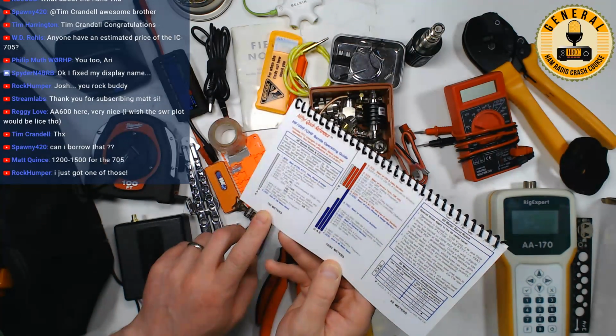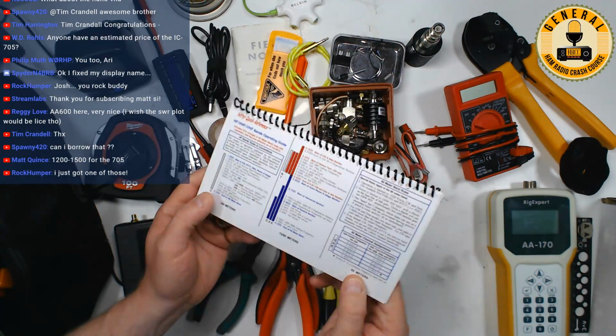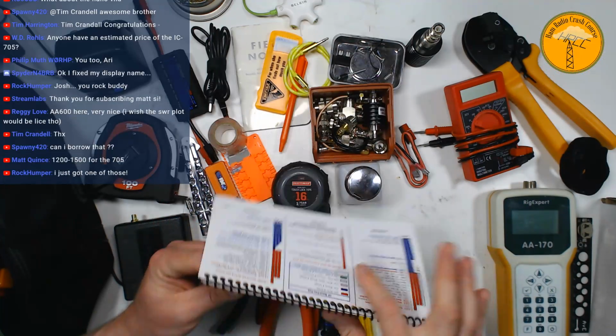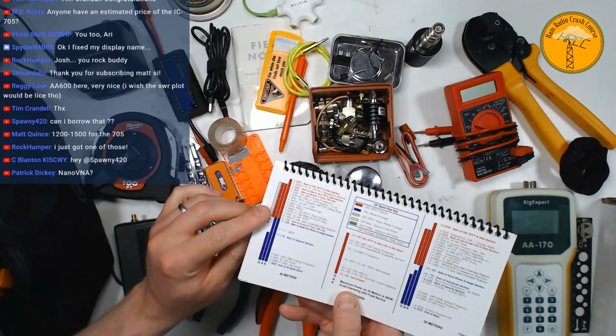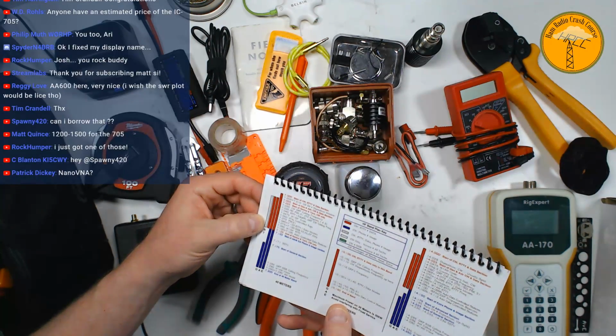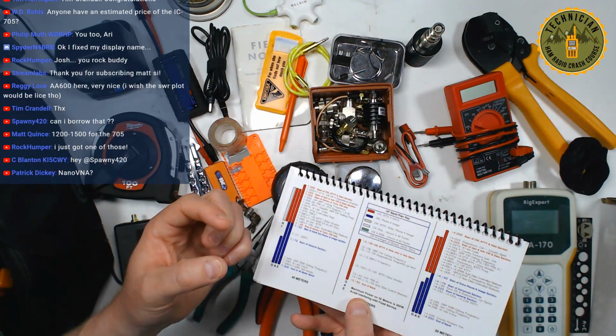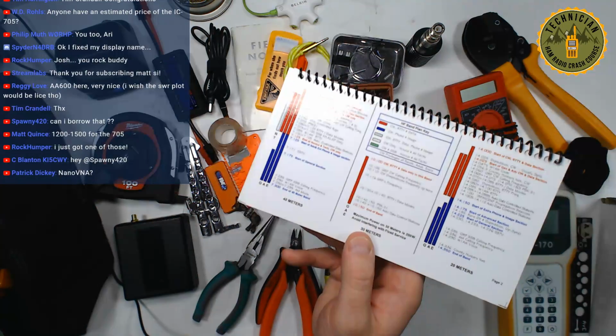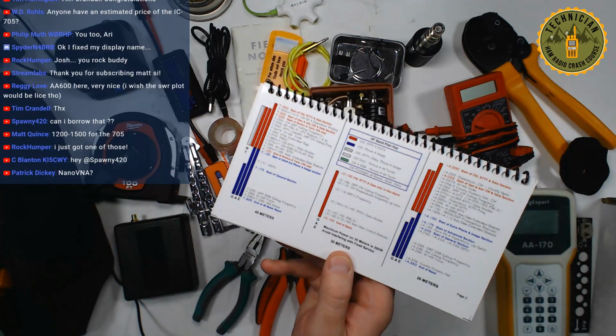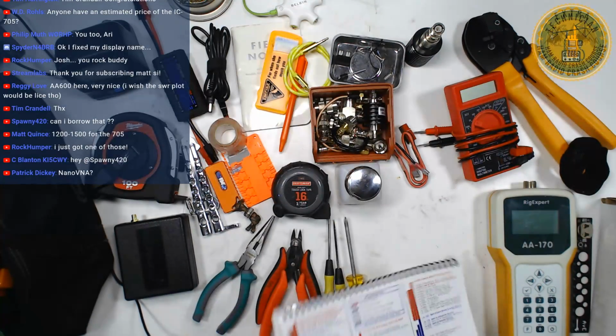So it starts at 160, 80, 75, 60, and works its way down: 40, 30, 20. It'll break it down into, here's where the technicians can go, here's the CW portion, here's the voice portion. And it gives you frequency allocations, which is really nice to have available to you.